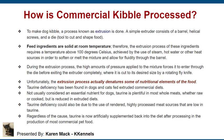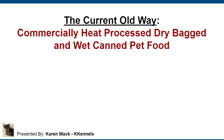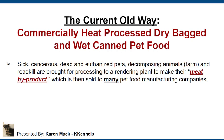Regardless of the cause, taurine is now artificially supplemented back into the diet after processing in the production of most commercial pet food. The current old way: commercially heat processed, dry, bagged, and wet canned pet food. Sick, cancerous, dead, and euthanized pets, decomposing animals from the farm, and roadkill are brought for processing to a rendering plant to make their meat byproduct, which is then sold to many pet food manufacturing companies.